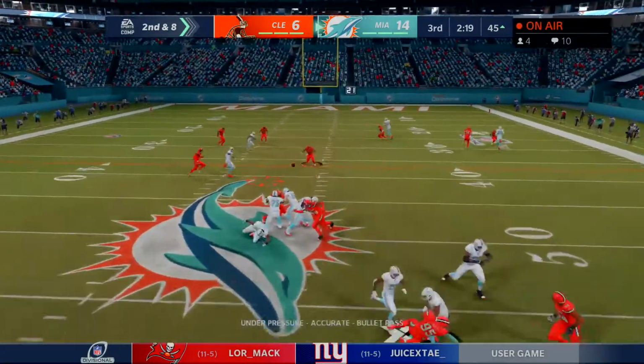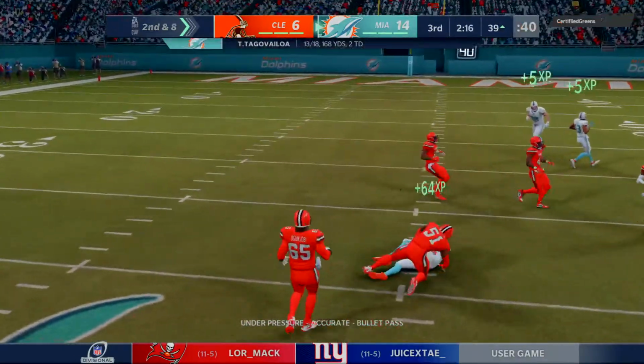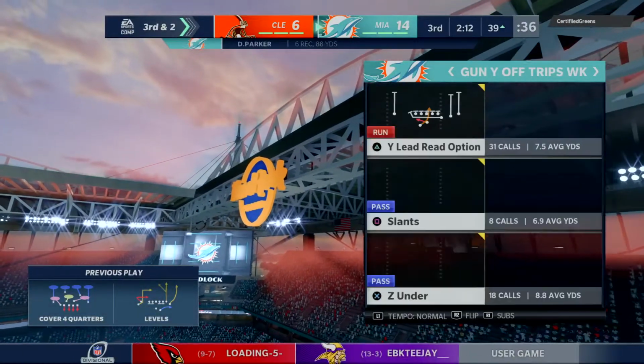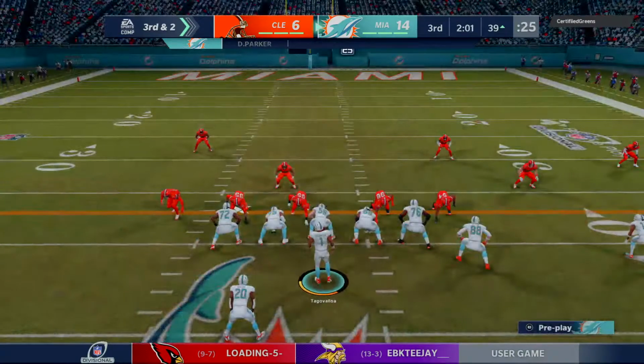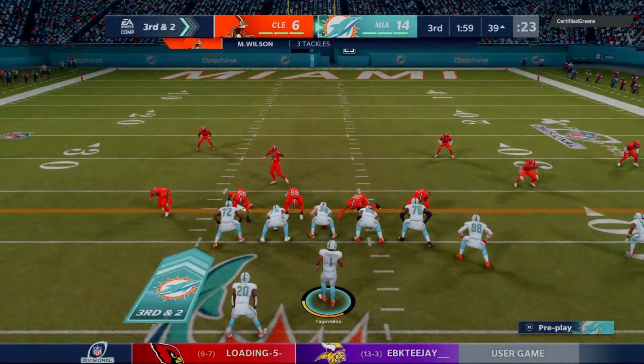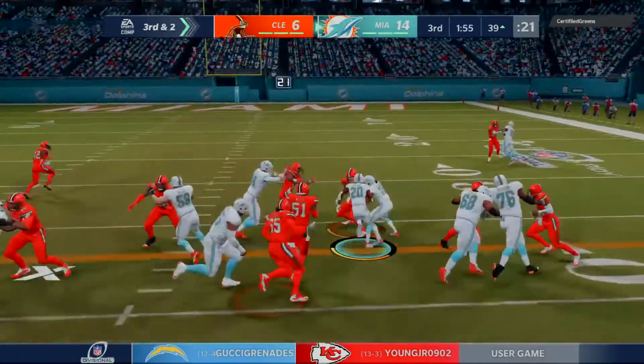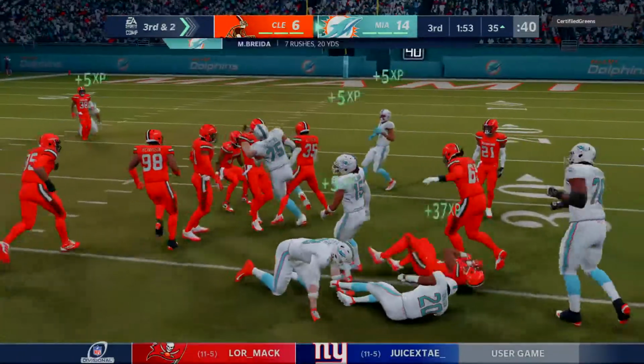Tagovailoa to throw on 2nd down here. And over the middle, this is Parker. Tagovailoa. 6 yards is the pickup, and that'll lead to a 3rd down. Fired that one in there, able to make connection on a nice in route. With those faster passes and they're going that fast, any hesitation as a quarterback that the deflection, if you miss, might be bigger and lead to an interception?